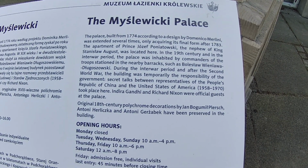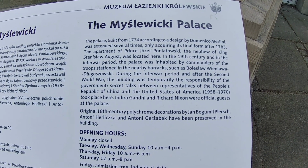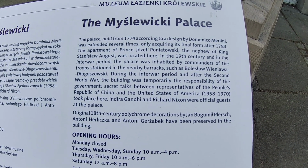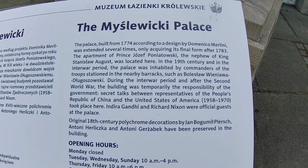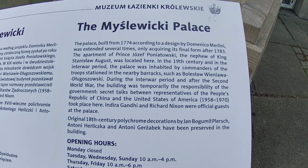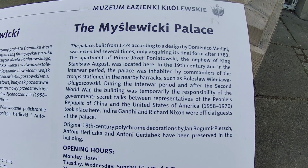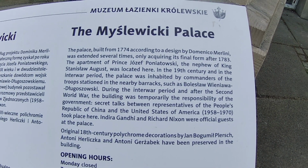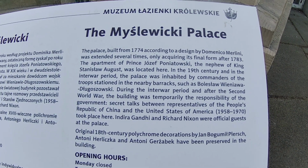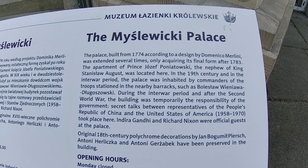The apartment of Prince Józef Poniatowski, the nephew of King Stanisław August, was located here. In the 19th century and in the interwar period, the palace was inhabited by commanders of the troops stationed in the nearby barracks, such as Bolesław Wieniaw, oh my goodness, why did I say I would read this? Such as Bolesław Wieniawa Długoszowski.